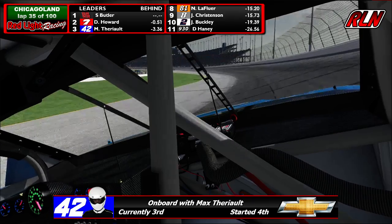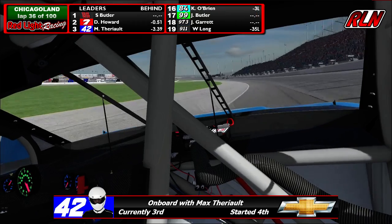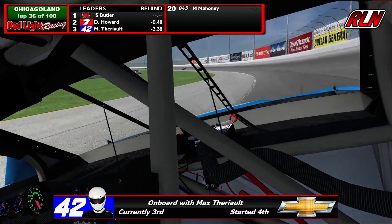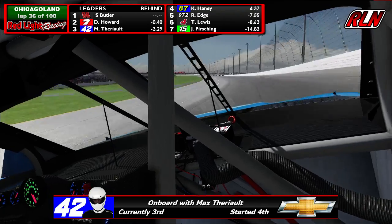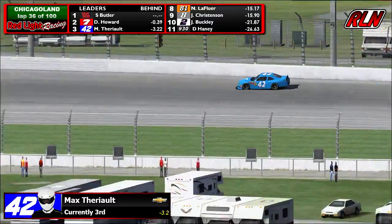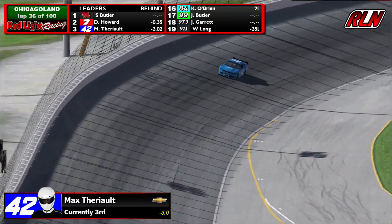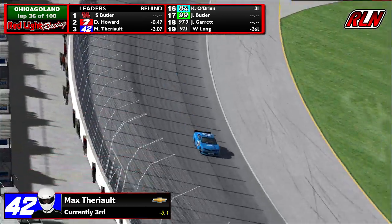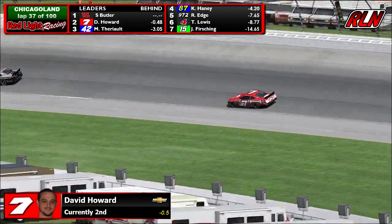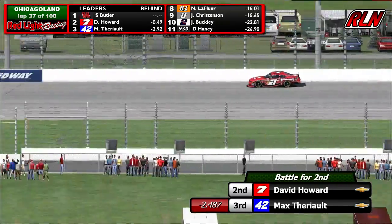We'll go on board with Max. 3 seconds doesn't sound like a long time, but when you're going 200 miles an hour, it's quite a distance. You can barely see those other cars up ahead of Max's view, and that's what he has to catch up to. You can really hear those tires squirreling in the corners. He's working them hard. And it looks like he's actually fallen back a little bit from David Howard. Oh, no, actually, he's still catching up. 2.5 seconds. Yeah, 2.5. I was looking at the wrong number there.